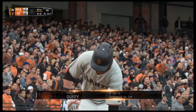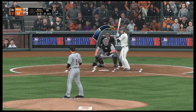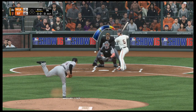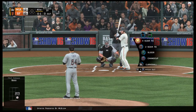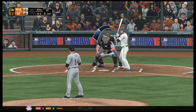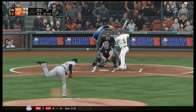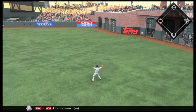Leading off the inning, Matt Duffy, as they'll look to get something going here and even this game up. And right here is an important time for them to climb back into this one. They definitely want to even this one up sooner rather than later. And he gets ahead here with the fastball, strike 1. Line to the right side. A leap, but he can't bring it down. Base hit.